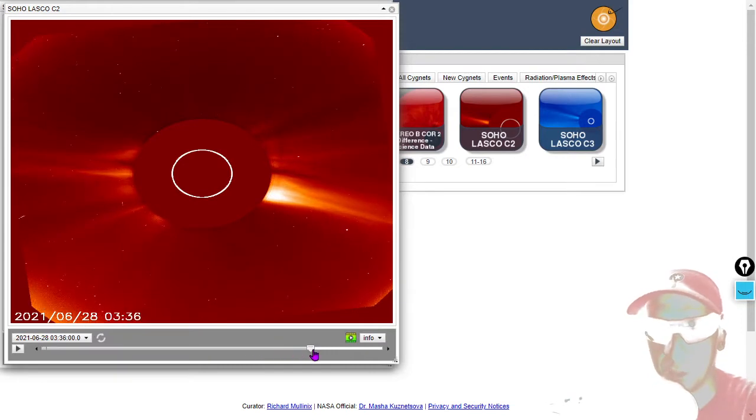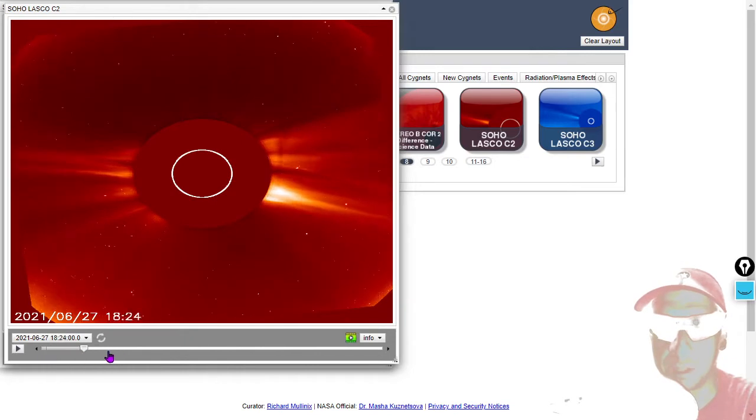This is the LASCO C2 part of the SOHO spacecraft. And you can see you don't really see any ejecta here on the left side of the coronagraph disk, which is this obscurement disk here in the middle.